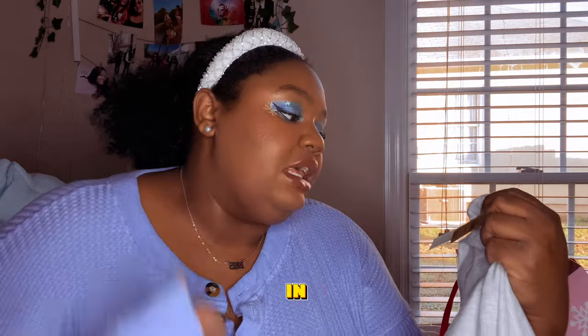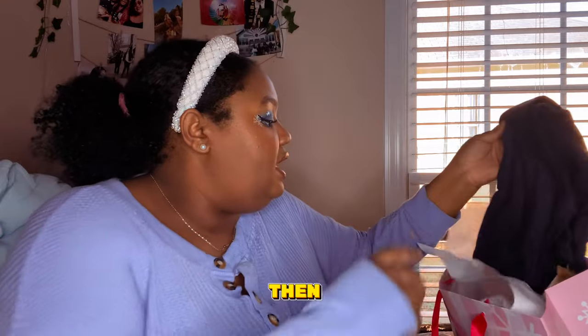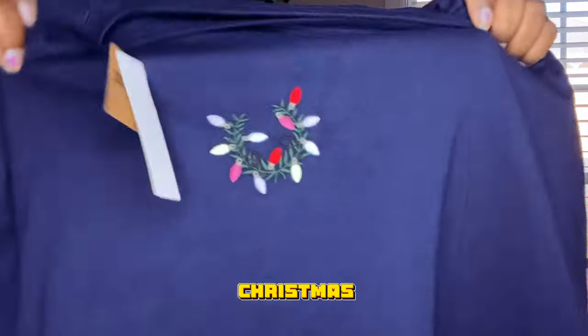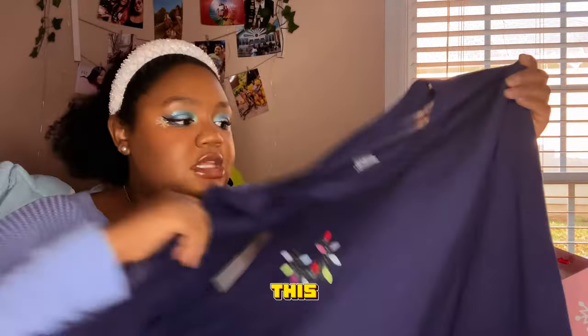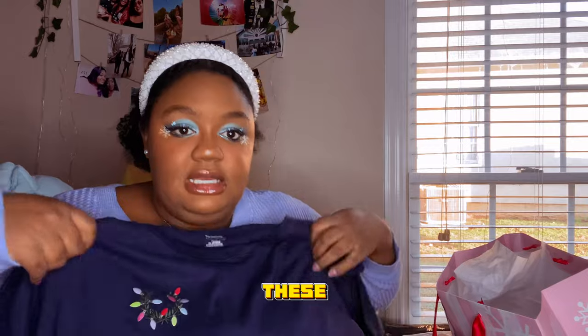I got these both in extra. Well, this one's an extra, extra large. I don't think I got them both. But $24.95 is the retail price. And then we got a navy blue one. And this one has like little Christmas wreath around it, which I thought was cute. This one is an extra. Oh, it is also an extra, extra large. So I'm gonna be nice and comfortable in these.